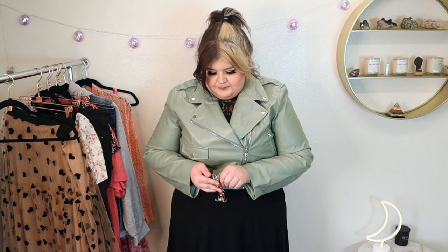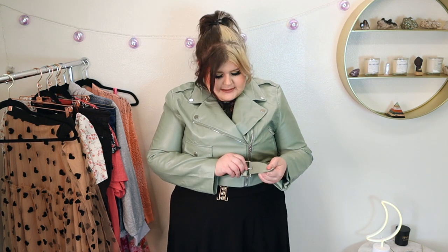Let's see if this fits too, because I feel like so many plus size, oh, it does. So many plus size items will come with little belts and they won't fit, which is just silly. But it's definitely something that has happened, especially when you're dealing with such affordable clothing. But yeah, that totally fits. Sweet. Wow, this is a cute little jacket. I'm excited. What a time to be alive. I'm sorry, I know people say what you want, but what a freaking time to be alive as a fat girl, being able to get an affordable, fun colored moto jacket.